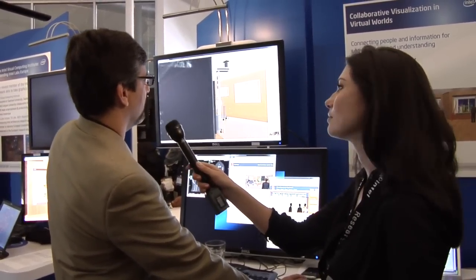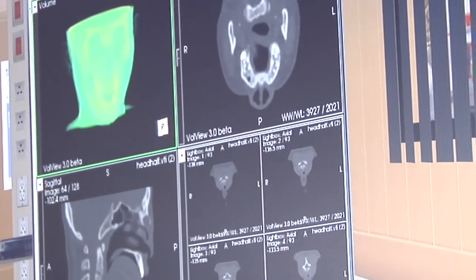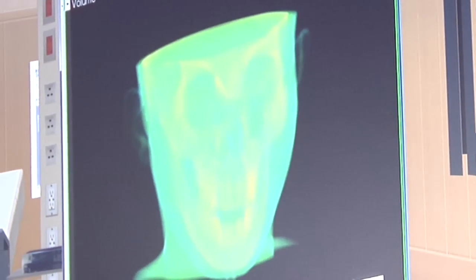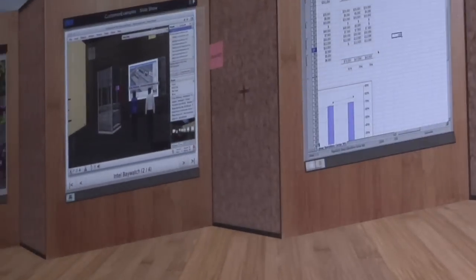So if you're someone who works in medicine, this is an ICU. So we model up with human figures, live applications, things that are familiar in the work environment. These aren't images in here. These are actually all running applications.